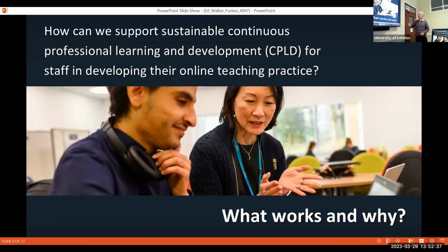So, that leads us to the question: how can we support sustainable, continuous professional learning development for staff? Now, CPLD, that's the badge Dianne and I have for what we see as the priority for staff development. It's a convergence of the UK's continuous professional development, the idea of staff development as something never-ending, an embedded part of the professional development of all academics and support staff.